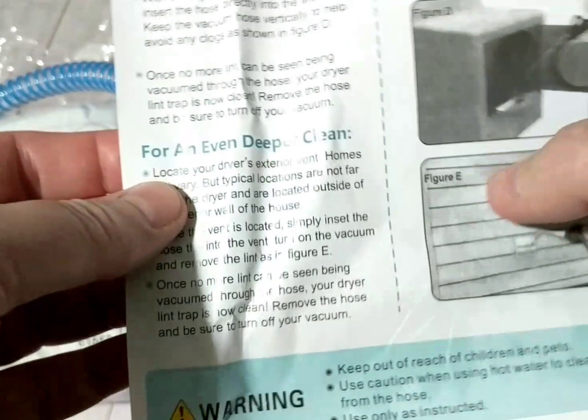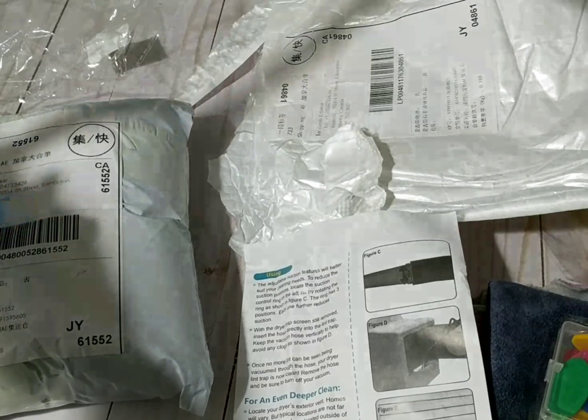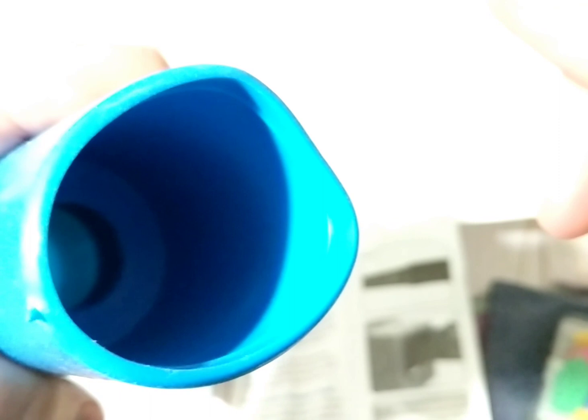I had this sitting in my basket for over a year now, since we bought the new LG dryer. This goes all the way down. That's nice because I can't reach it with my fingers, like I said. And then I put this in the vacuum thingy. I don't know if this will fit though. I have a Dyson, but I do have a small Shark. It might work on that because that one picks up very nicely.